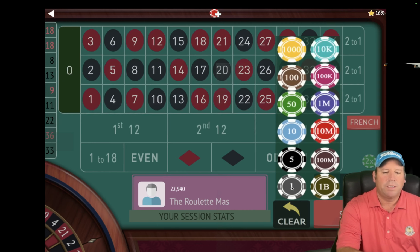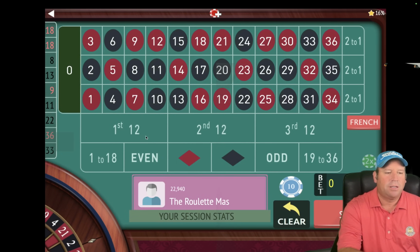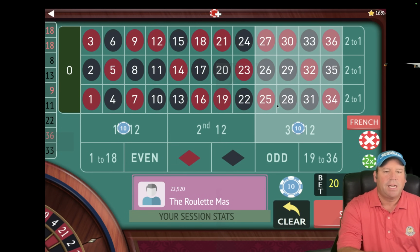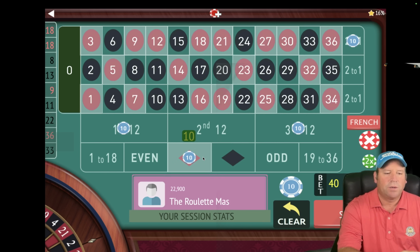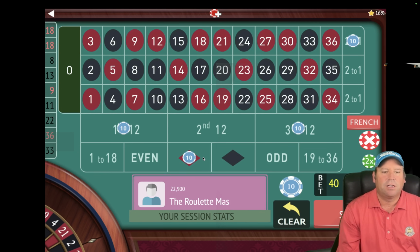So we're going to have $10 on first 12, third 12, and then we can pick between third column and also we could pick second column, but we need to switch that when we hit jackpots, and I'll show you how that works. So we will start with red and third column. So we're going to have 10 on red, 10 on third column, 10 on third 12, 10 on first 12. Let's set the timer and let's spin.